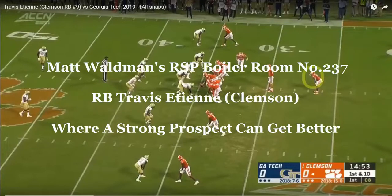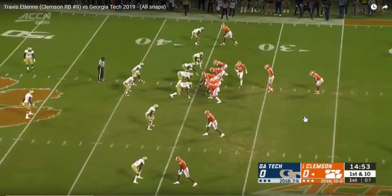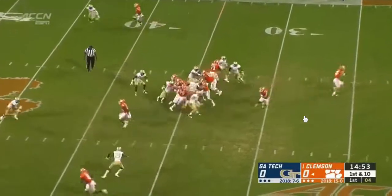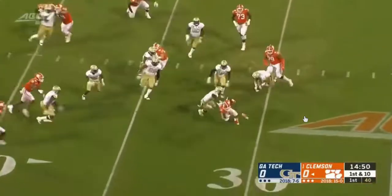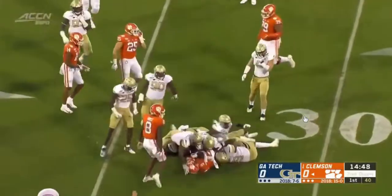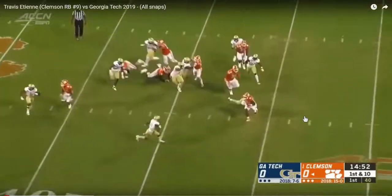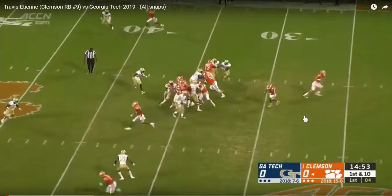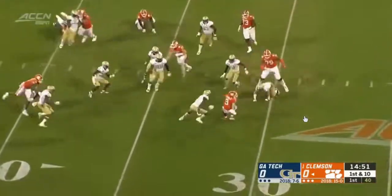Travis Etienne, circled here, had a monster night: 12 carries, 205 yards, and 3 touchdowns against Georgia Tech in their opener. Fantastic effort, right? Absolutely. This is even a nice little effort, even though in a loss. I mean, nice little spin move, right? Quickness, balance, touch, able to get past this linebacker. You get to see the athletic ability there.